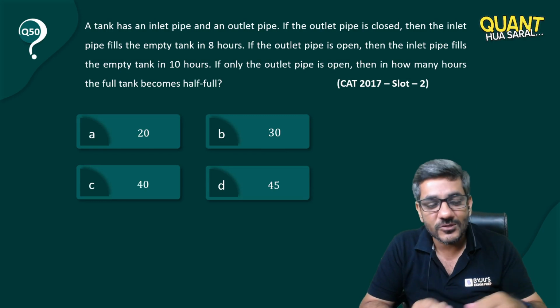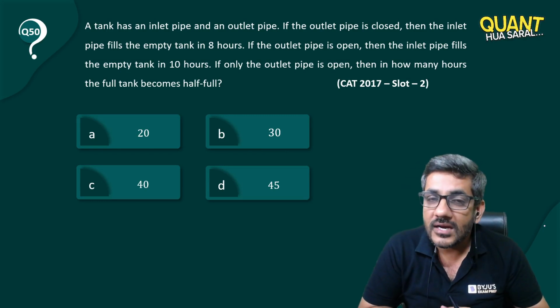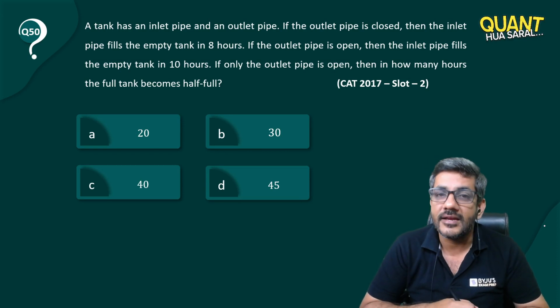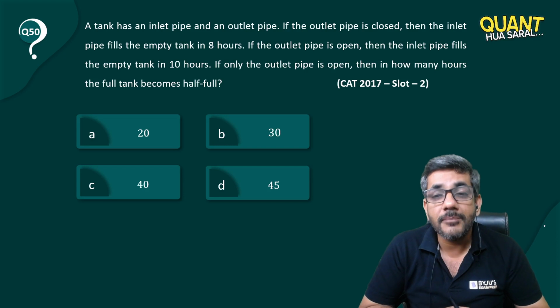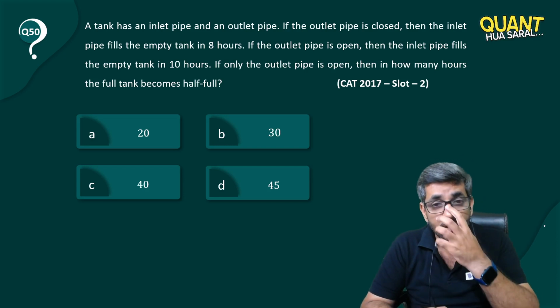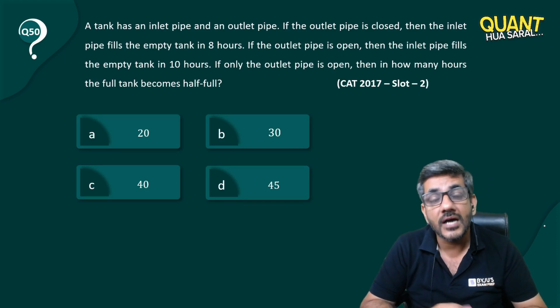Let's start doing this question number 50 today. A tank has an inlet pipe and an outlet pipe. If the outlet pipe is closed, the inlet pipe fills the tank in 8 hours. If the outlet pipe is open, then the inlet pipe fills it in 10 hours. If only the outlet is open, then in how many hours does the tank become half full?